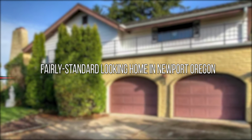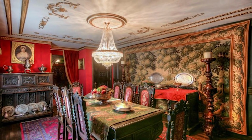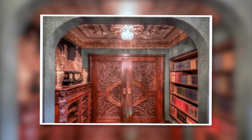Number 3. Fairly standard looking home in Newport, Oregon. It's your average home in Newport, Oregon. 3 bedrooms and 3 bathrooms. But there's more to this basic house than meets the eye. Yes, it might not have a backyard that stands out, but once you're inside, its secrets will blow your mind.